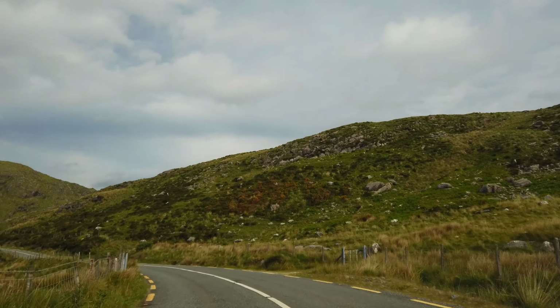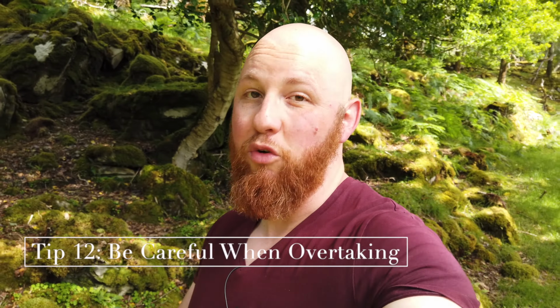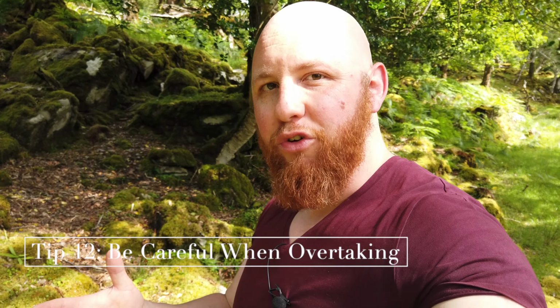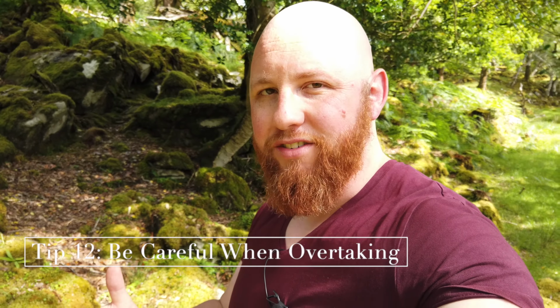Tip number 12 for your Ring of Kerry drive is be careful when overtaking. It's because of the nature of the road, with all of the bends, the narrowness, the corners that you can't oversee, those brows that you can't oversee. Only overtake when you can clearly see what's coming up ahead, when the markings allow it. Just be smart here. Be careful when you overtake.